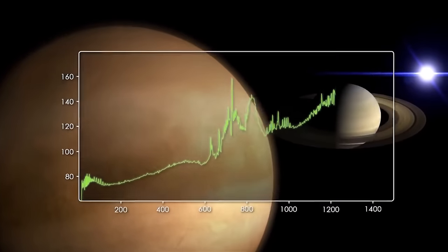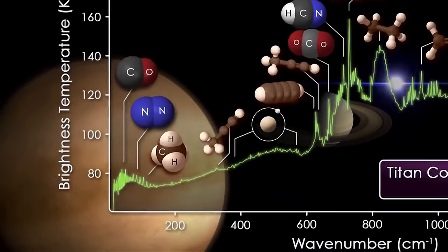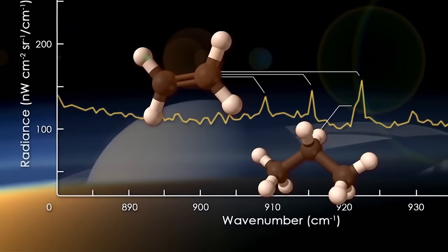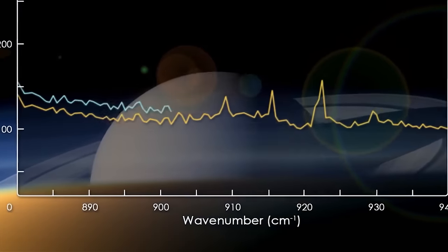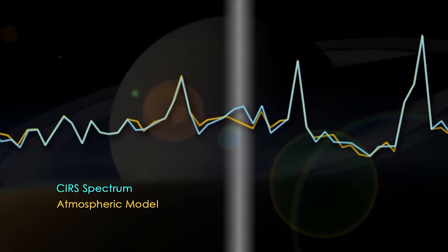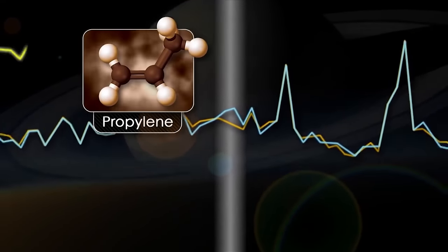And through this, we can detect which molecules are in the atmosphere. We see all the molecules that were previously discovered by Voyager. But we're also able to look for new molecules. And in fact, buried within the signatures of these more abundant molecular species, we saw a very small spike, which was due to a new species which had not been seen before. In fact, this was propylene.